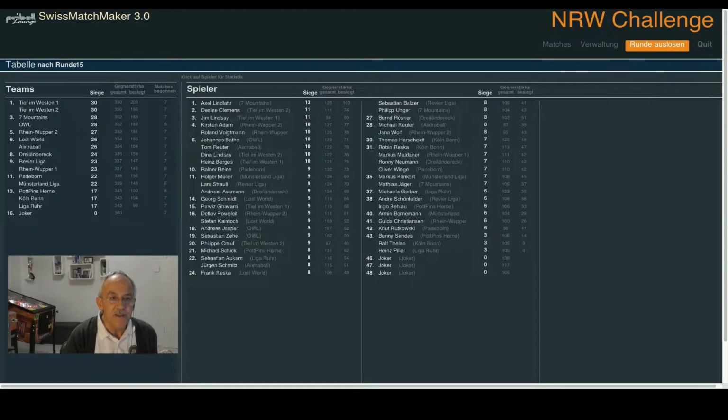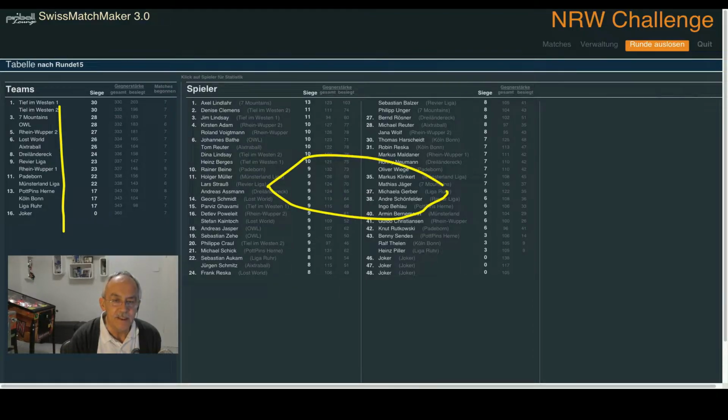The qualification period consisted of 15 rounds with all players playing in teams. So there are 15 teams, which you can see here. And there was one joker because you have to have an even number in the pairings. Basically every team played every other team, to make the 15 rounds. The teams are made up from these players.